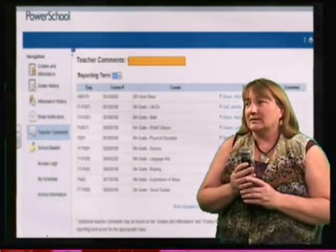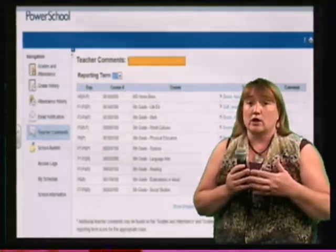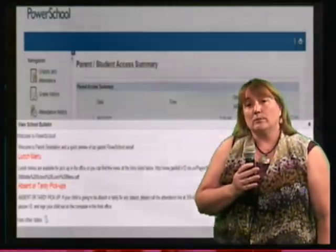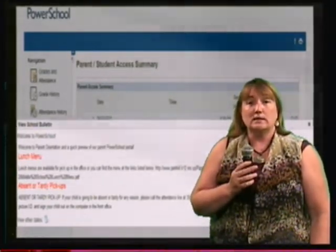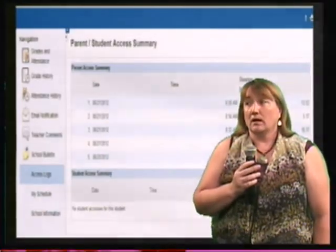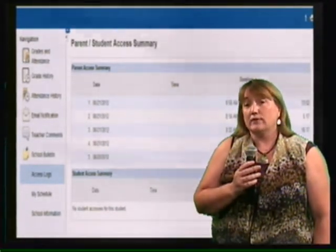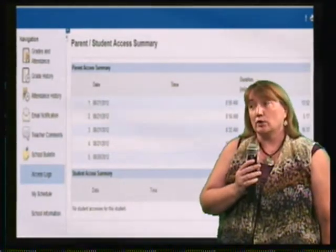We also have teacher comments. If teachers put comments on a progress report or in regards to an assignment, that's where you'll find this information in PowerSchool. Following that, we have a school bulletin section. These are just standard updates and information in regards to school activities and events. The log access is the summary of how often you log into PowerSchool and how often your student logs in. It'll show you the dates and times and how long you were logged in for.